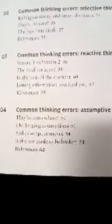Two, common thinking errors, selective thinking, killing creativity and smart decisions. The bias that binds, references. Three, common thinking errors, reactive thinking. System one versus system two, need for speed. Let information overload you. Four, common thinking errors again. Assumptive thinking. They're everywhere, and changing assumptions, but assumptive rules are made to be broken. And references.